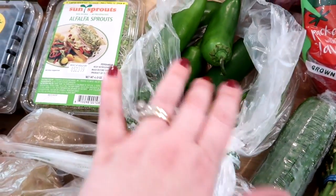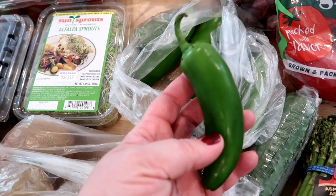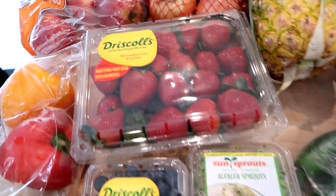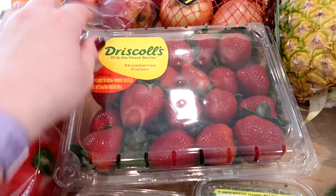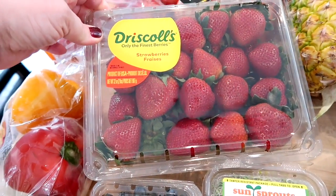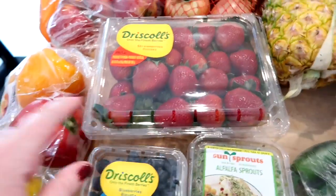A couple of them are for a recipe, and then with the rest I'm gonna make some bacon wrapped cream cheese jalapeno poppers this weekend to go with dinner. I actually got these strawberries at Hy-Vee. I stopped there to grab a coffee before I went to Walmart, and they had these on sale, 2 pounds of strawberries for $4.99, and they looked really good.